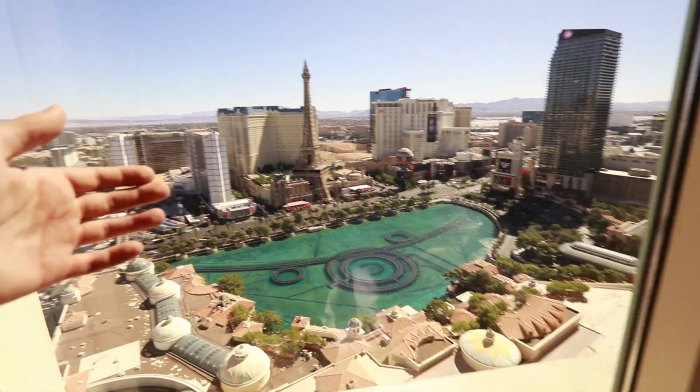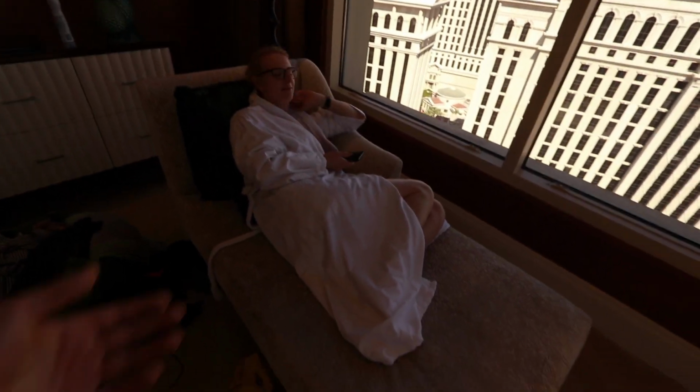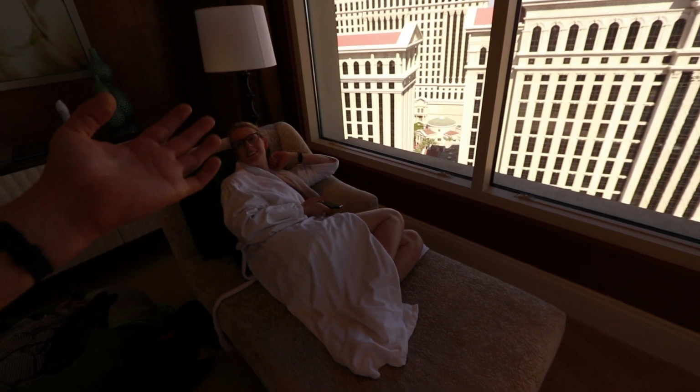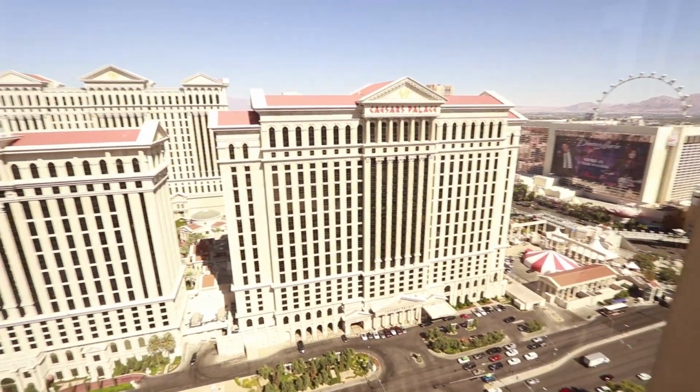So you can come around and look through this window, which sort of gives you another angle of the fountain. Or you got Lily's favourite spot on this chaise lounge. Is that what that is? A chaise lounge? It is. You know a room's fancy when it's got a chaise lounge. And that looks straight out onto Caesar's Palace, which is awesome.